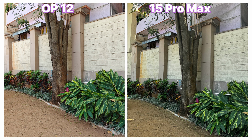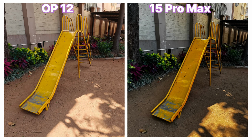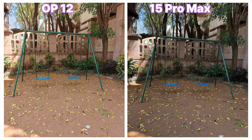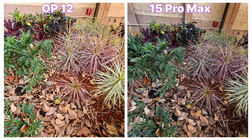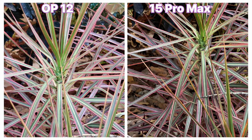Overall in the camera department, iPhone 15 Pro Max takes consistent images and has better color representation compared to OnePlus 12. Even though OnePlus 12 has an 8K 24fps video option, iPhone 15 Pro Max's 4K 60fps that can be taken from all the cameras is much more practical compared to 8K 24fps of OnePlus 12.